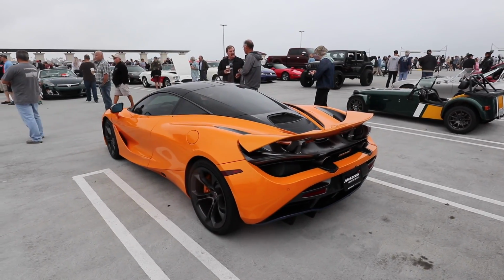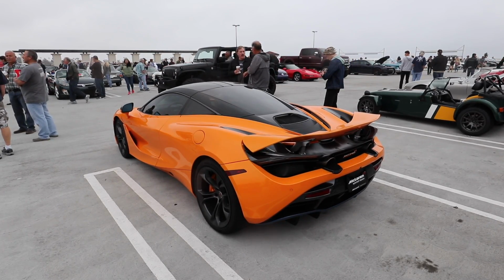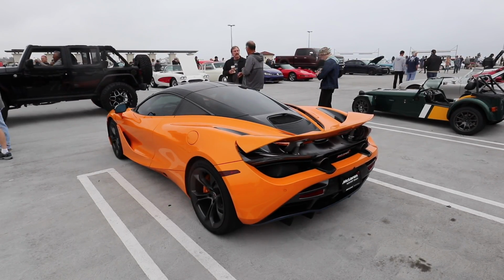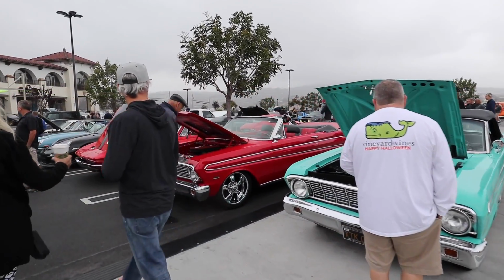If you recently saw it, Drag Time posted a video of a Ferrari 488 versus 720 McLaren. This McLaren let the Ferrari go first. It spun out. It still caught it and beat it to the quarter mile at the end of the quarter mile. Also a good selection of muscle cars today.